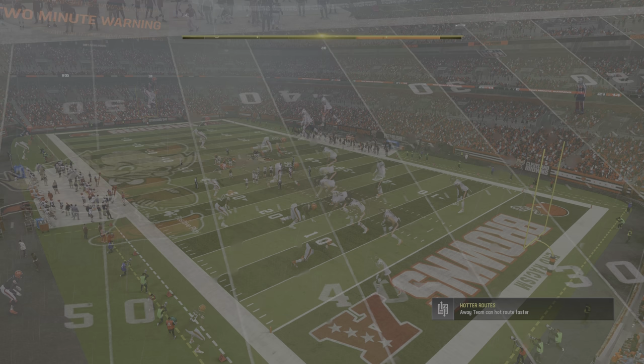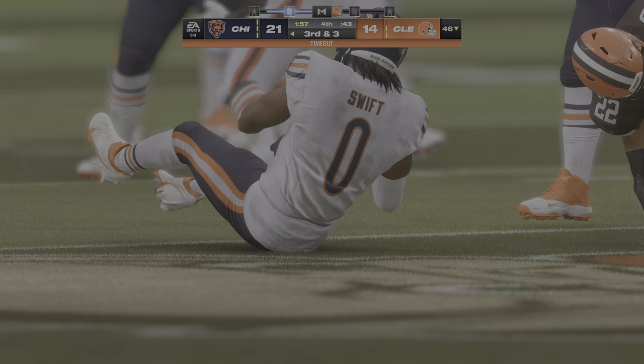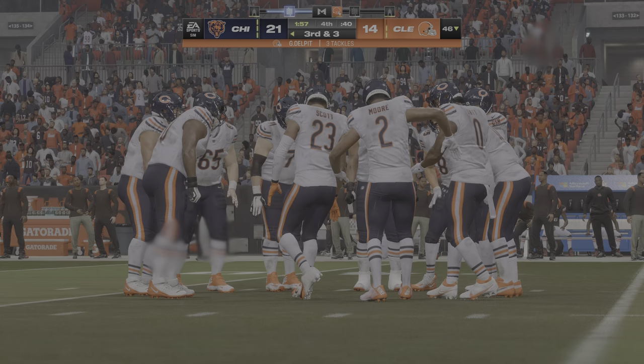So second and nine, and you'd have to figure just about all 11 probably crashing the line here. He's going to get it again. Just looking to get forward and protect the ball. And now we'll see a timeout used on defense as they stop it right out of the break with 1:57 to go in the ball game.